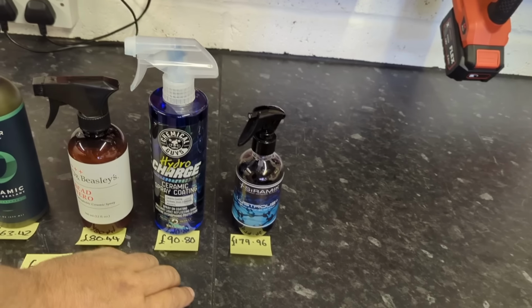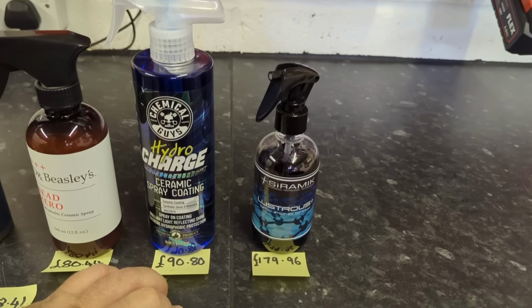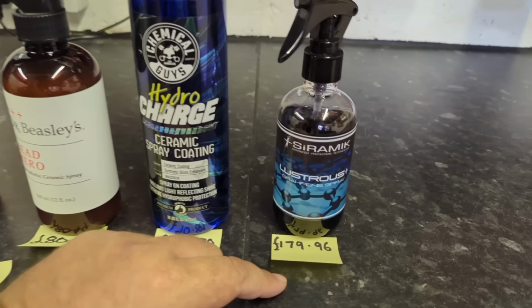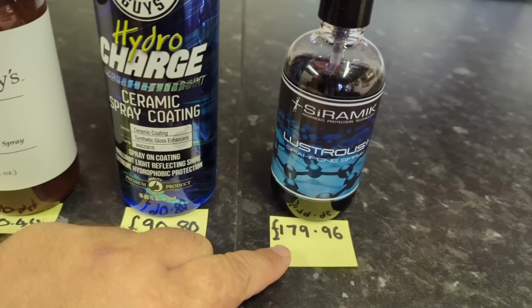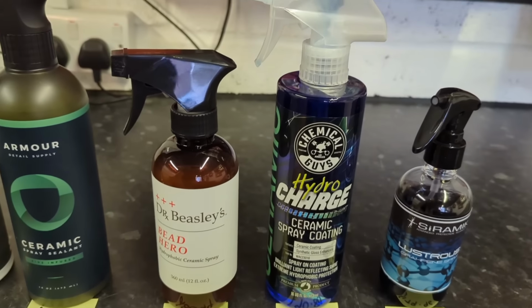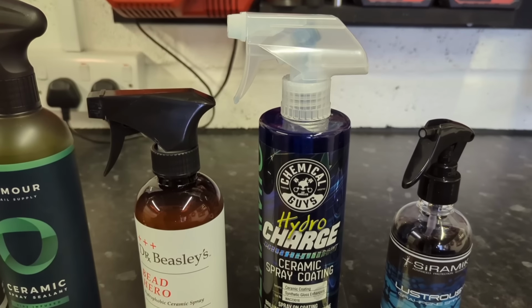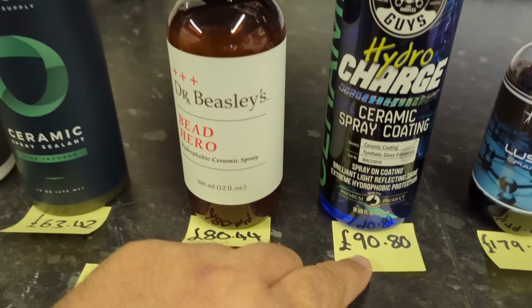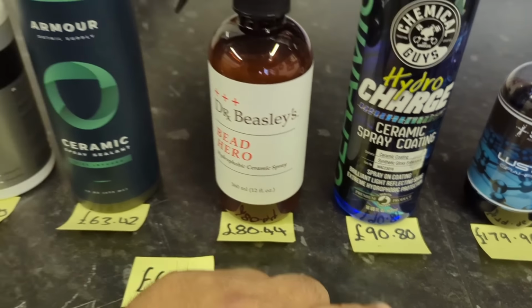So let's introduce the products and do test one of value, giving you the cost per litre. So the most expensive product is the SiRamik Lustrous, which is a graphene spray sealant, which costs around £179.96 per litre. That's very expensive. Next up, the second most expensive, Chemical Guys Hydrocharge Ceramic Spray Coating, £90.80 per litre.